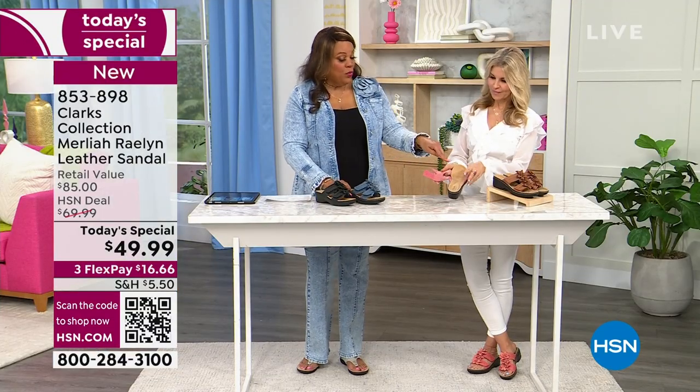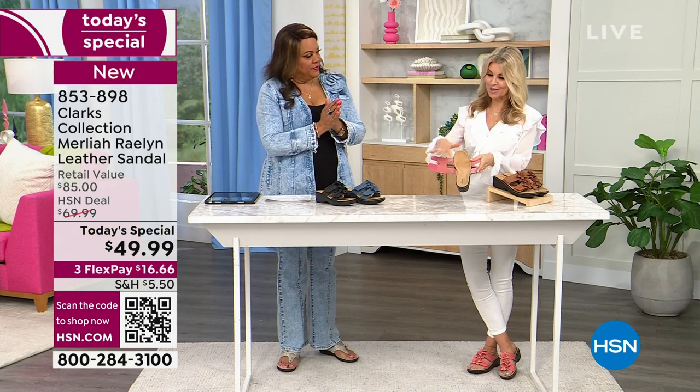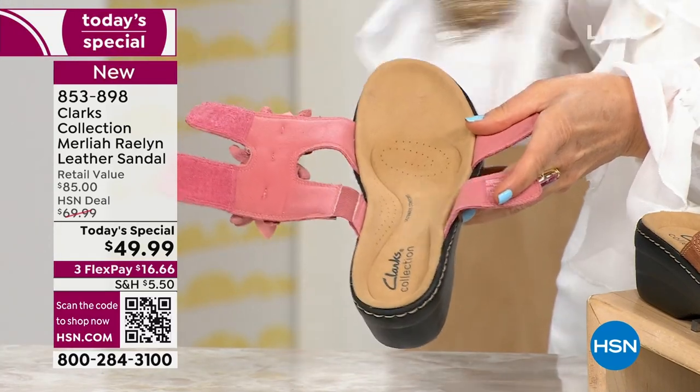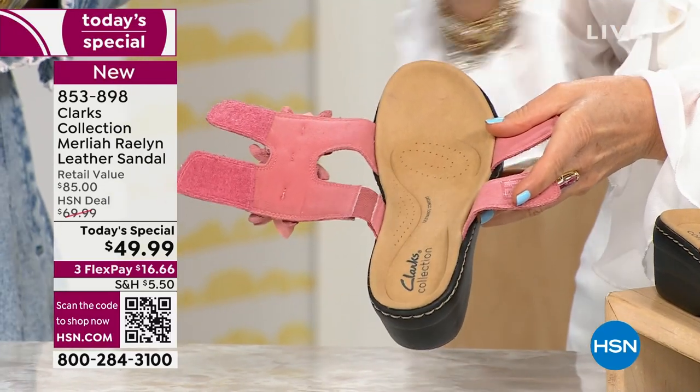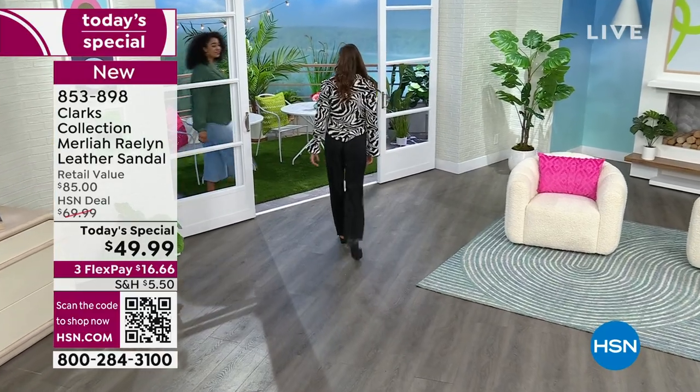And I know you wanted to show one more thing. Just this, how smooth it is underneath. It's so smooth, so everything touching your foot is amazing. I own the coral, the blue, and the brown. So I'm loaded up, so I'm good for the whole season and next year. You guys, I have the brown ones.